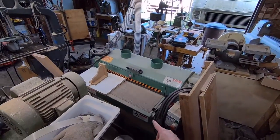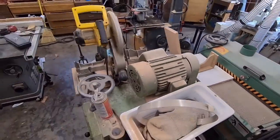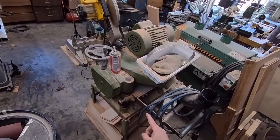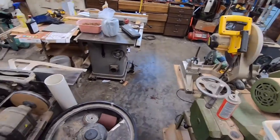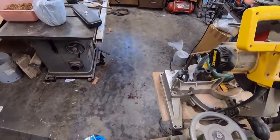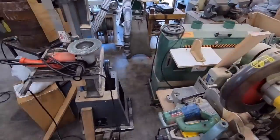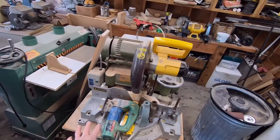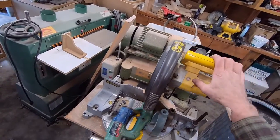I got a nice dual drum sander right here. I got an old Grizzly 15-inch planer. It has the spiral, the carbide spiral head. Here's my chop saw. Oh, by the way, everything's on wheels. Everything rolls around. So I used the outfeed or the infeed table to use my chop saw. It works really good.